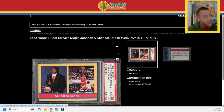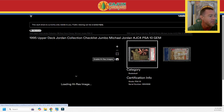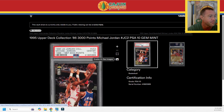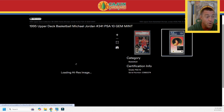This is 90 Hoops Super Streaks, Jordan and Magic. Jordan collection from the Upper Deck Jordan collection. This is a Jordan only insert set. Same thing. Major attractions. You guys should be familiar with these. There's a gold parallel of these as well. This is not the gold.